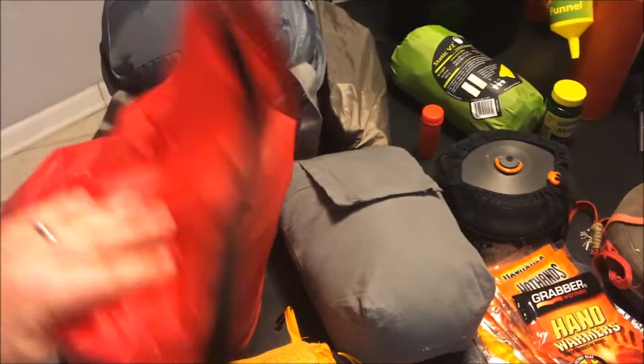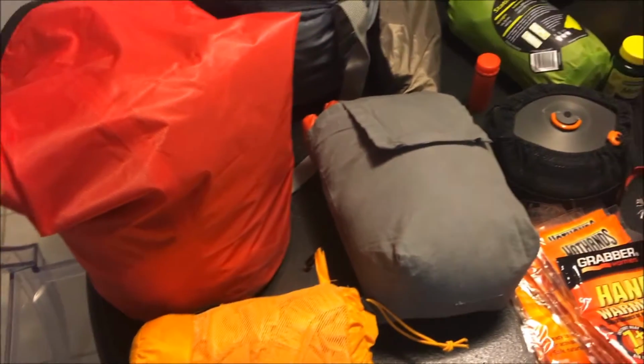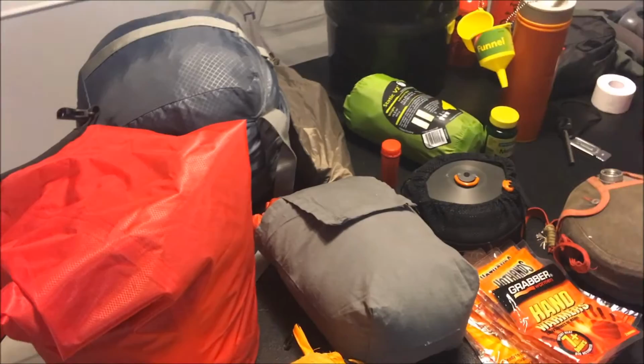So pretty much taking my clothes, this is all Walmart. Was it the No Limits or Outer Limits dry bag? It's real lightweight, got my clothes stuffed in there. That's what I'm going to use to keep my clothes dry.